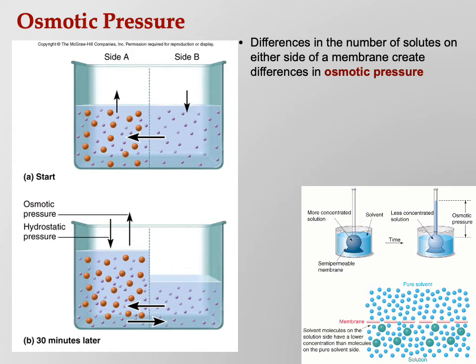Now they will come to equilibrium. Again, they will diffuse across that plastic wrap membrane and equal themselves out. That's what all things do in the universe. Equilibrium, all right? They will come to equal concentrations. Now what happens then if we drop a bunch of big solutes onto side A of that beaker? Those big solutes cannot get across that membrane. They are stuck on side A.